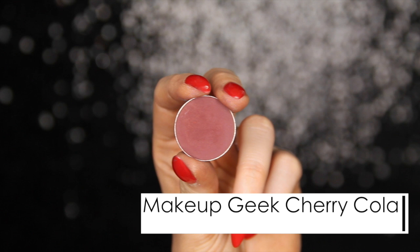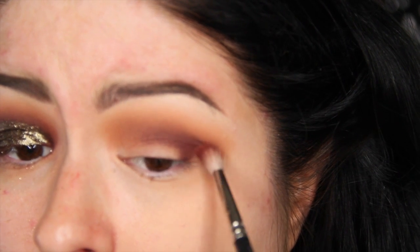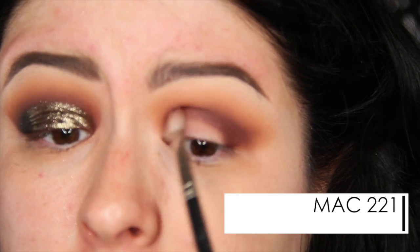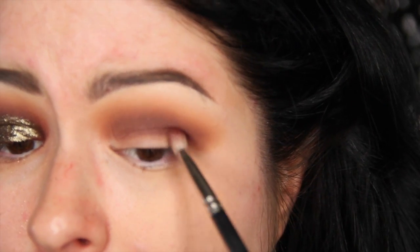Then I'm going in with MakeupGeek Cherry Cola. You could use a purple here. You could use any dark brown. You could use black. Use what you want. I just really wanted to use this color. And I'm going to take a MAC 221 brush just to kind of bust this all even lower in the crease in the Cocoa Bear.